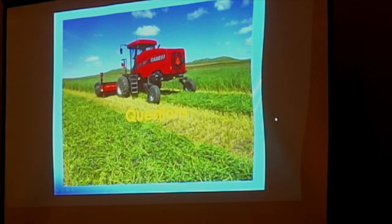I guess I would ask for some questions. This crop that's being swathed here is the triticale hairy vetch crop that we bale and feed back at a later time. But anyway, I would be open for some questions if you have some.